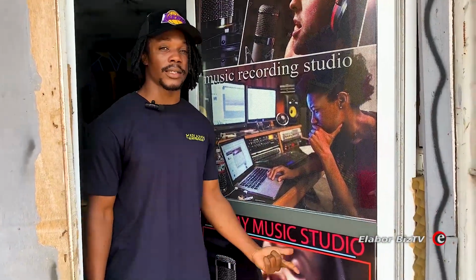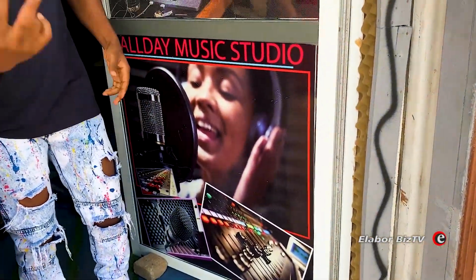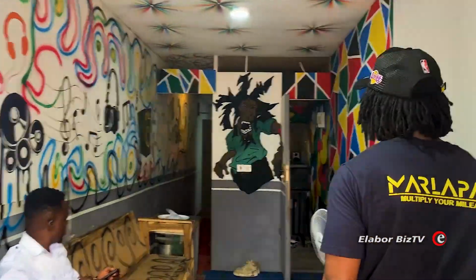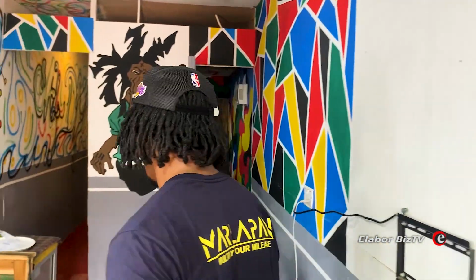The location is at Fadama Beka Junction. We are right here beside AMA office. It's All Day Music Studio, as you can see. So you are welcome. Please come inside and let's check out. I don't want to talk about the barbering shop first. I want us to start from the main thing, the studio vibe. So let's go inside.